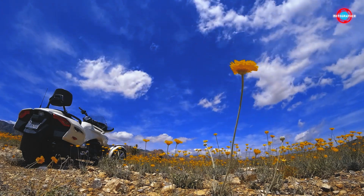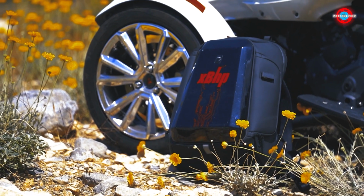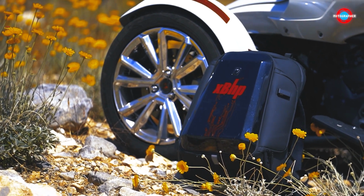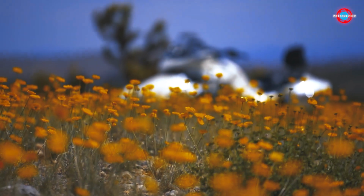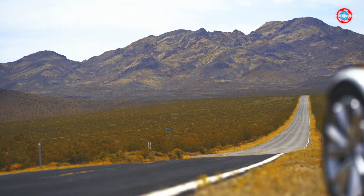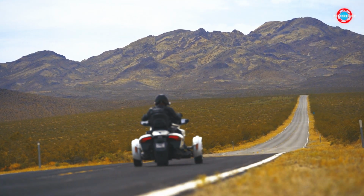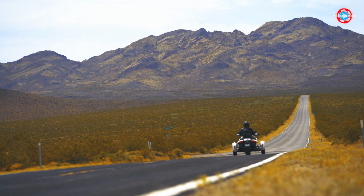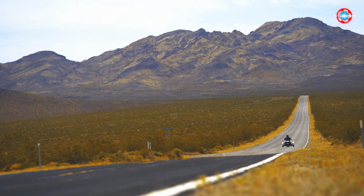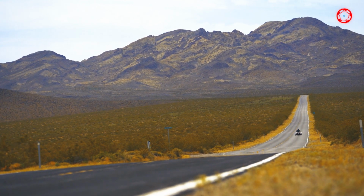Motorcycling is essentially a solo activity, and one cannot be more thankful than to have these kinds of roads and places to discover. And I want to go again and again to Death Valley and to this part of the world for some reason. I don't know what it is, but I just love the sights, the sound, and the serenity offered by the desert, especially in Death Valley.